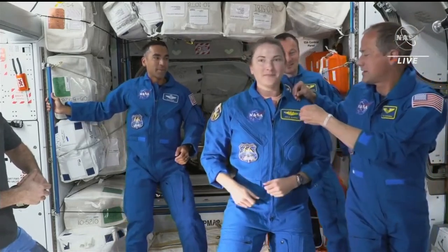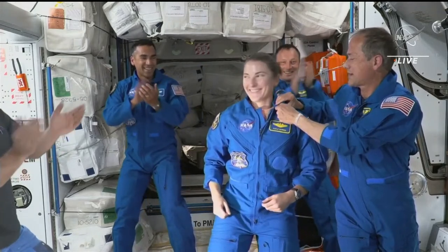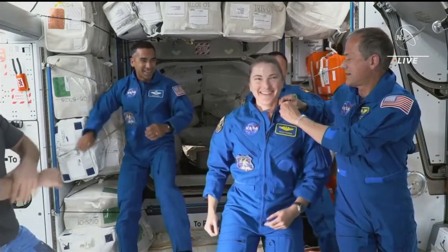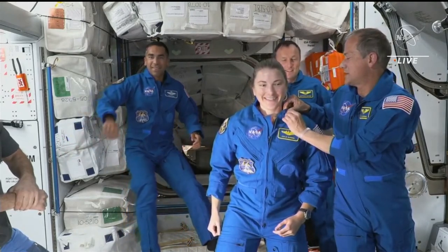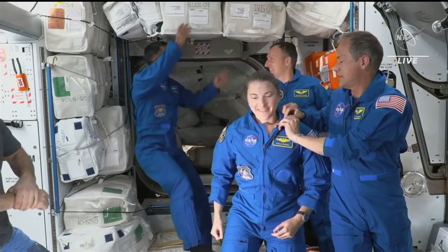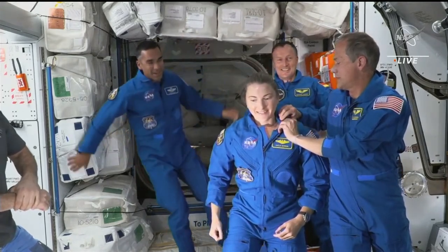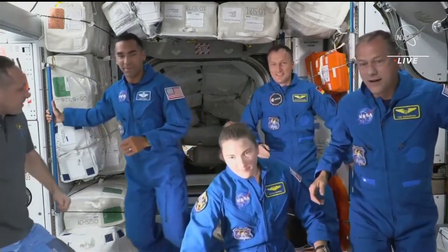NASA astronaut Raja Chari, Kayla Barron, and Tom Marshburn, as well as European Space Agency astronaut Matthias Maurer, have now successfully reached the International Space Station, and we see a pretty special moment happening right now for Kayla Barron, first-time space flyer, as she's being pinned as an official flown NASA astronaut.